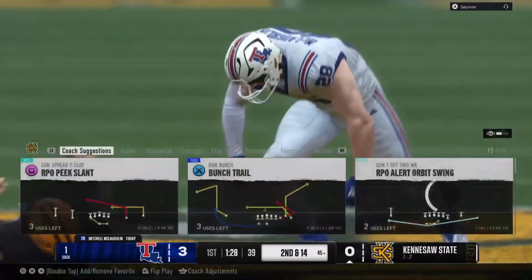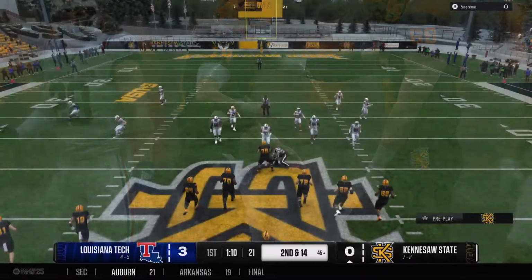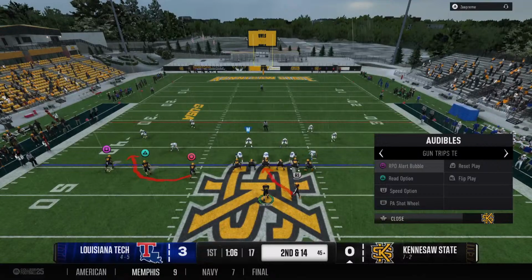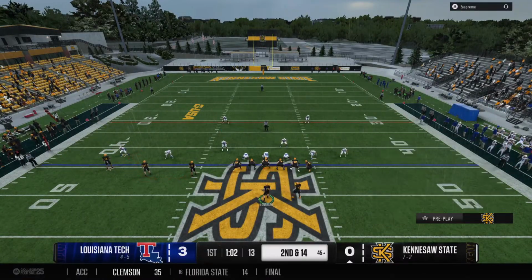And the heat gets home. They knock him down back at the 45. And I'm putting that one in my back pocket. I'm going to highlight it. That blitz came home. We are going to need that down the road, and I'll be ready to call that one.